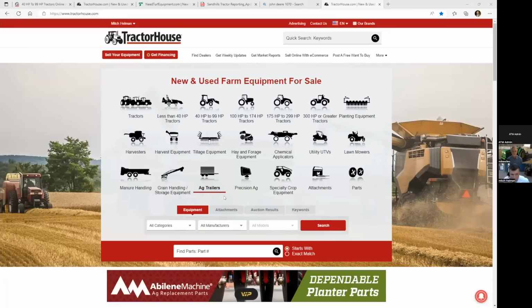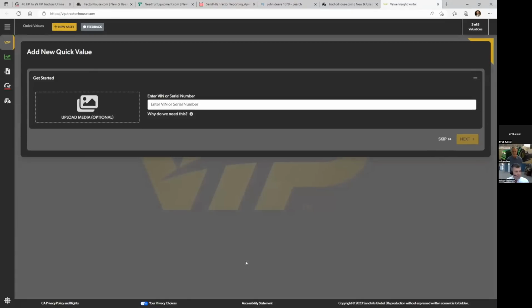The easiest way that I would say for all you guys to access it is go to tractorhouse.com, which is a place that you've probably frequently visited over time. But down at the bottom, you'll see this little VIP button that's hovering right here at the bottom. You'll want to click on that. I'm logged in right now, but it's going to have you log in, or if not, create a quick little login. It's going to use your Tractor House login if you already have one or previously have had one.